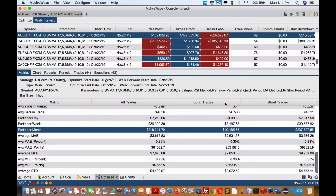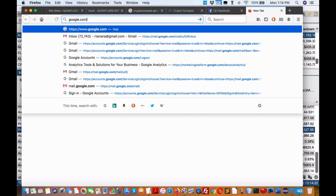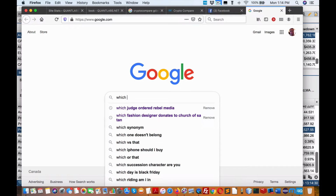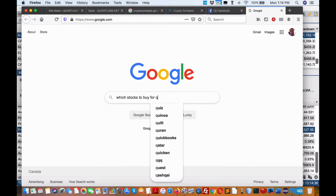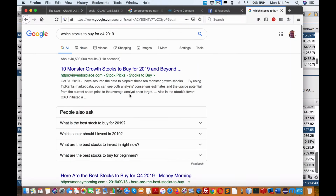So what I want to do is we're going to now move into the world of what we call stock. See which stocks are forecasted to do well. Now, I've not done this. I'm doing this live with you. So I'm going to call it which stocks to buy for quarter 4 2019. Let's see what we can find here.